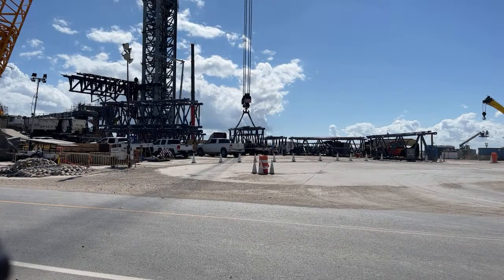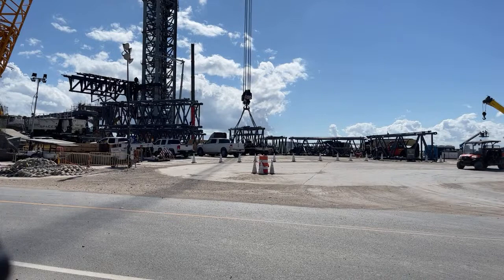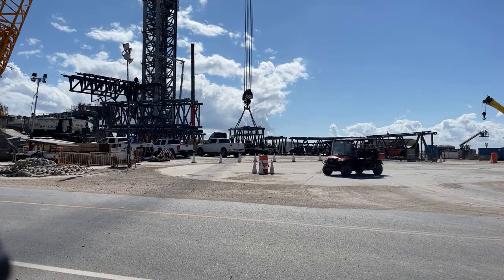I'm gonna have to focus the camera when I get up here, this shot. Unless I make this as far as I go. There are some white spots on the Starship here. Let me zoom out a little bit.